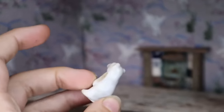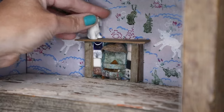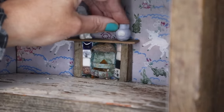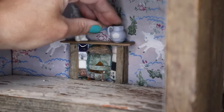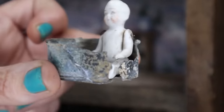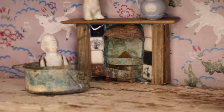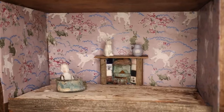Oscar, my little brother, found this on a mudlarking trip, and it's adorable. He was very excited, wasn't he? We found that little jug in a bottle dump. Again, we were very excited. Very excited. The doll was gifted, but the little pot we found, and it just looks perfect as a little bathtub.